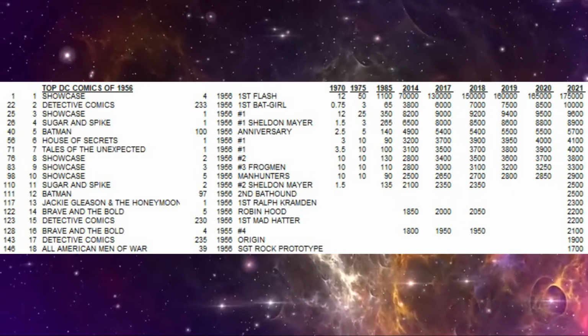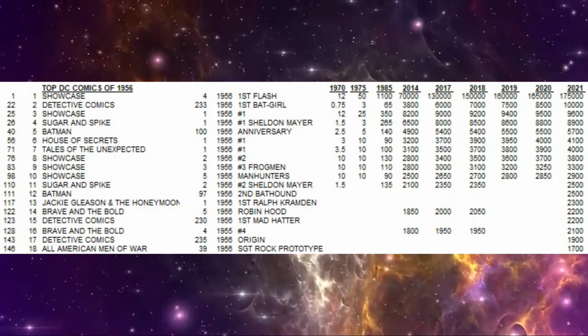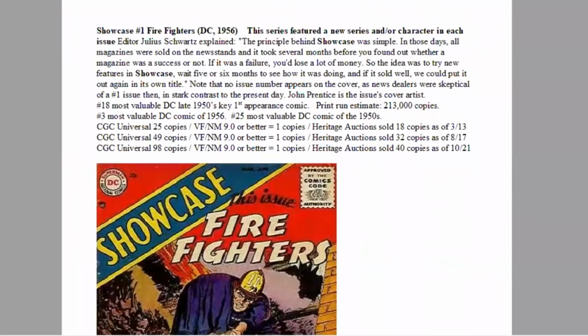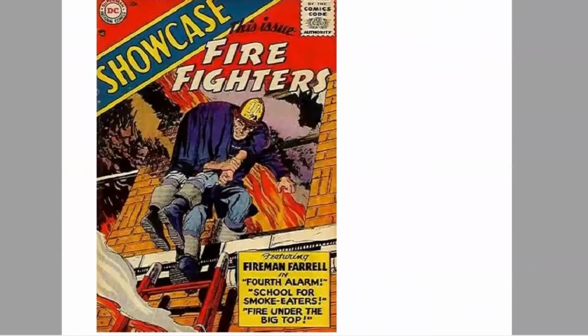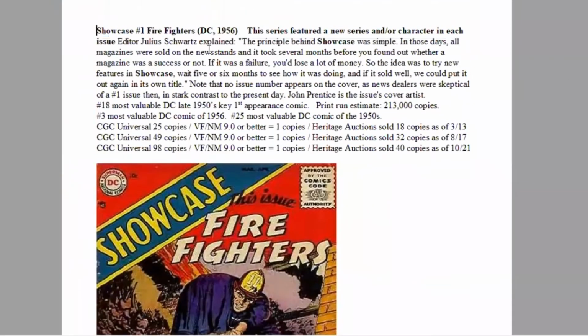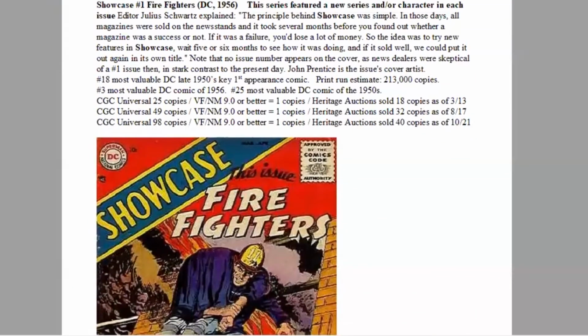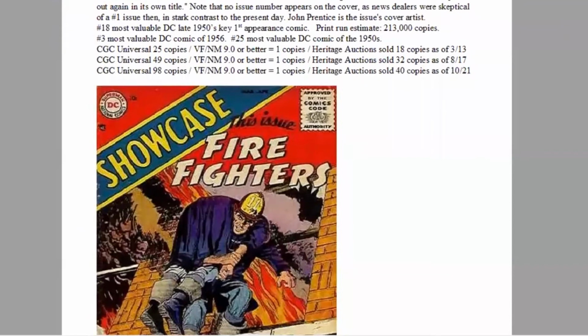The number 3 book of the year, definitely an iconic book. You could say that without this issue, maybe we would never have had the Silver Age, and maybe Marvel would never have created all those classic superheroes with Stan Lee in the 1960s if it wasn't for this book, Showcase #1. This is the title that would end up launching all of DC's new Silver Age heroes and start a new trend in comic book collecting. So this is sort of a tryout series where every issue they would try a different title just to see if it worked out with the audiences.